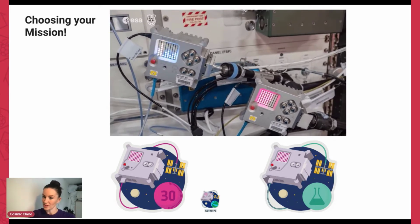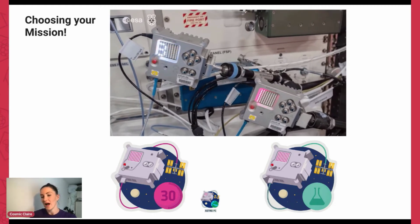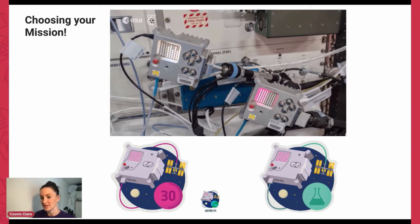So let's start with Mission 0, as it's perfect for those of you who are new to coding, as it takes you through step by step how to write a simple piece of Python code that will allow you to send a message to the astronauts on board the ISS.